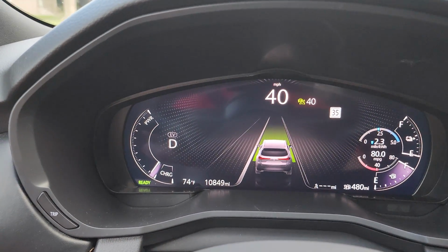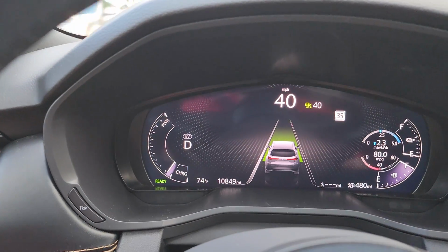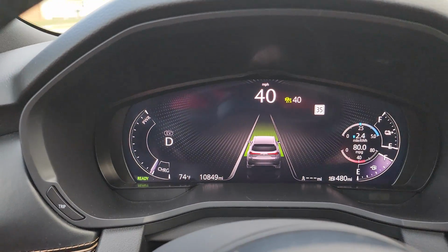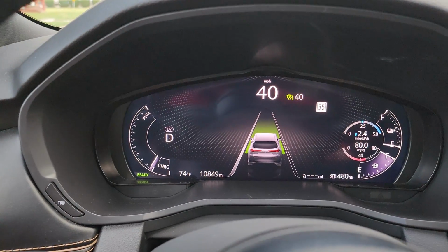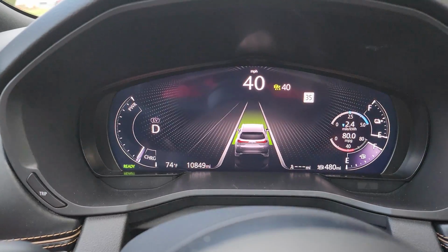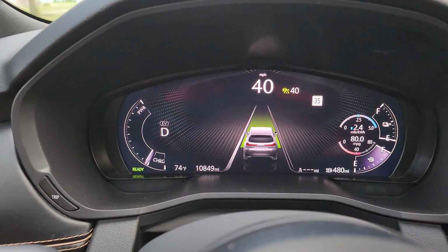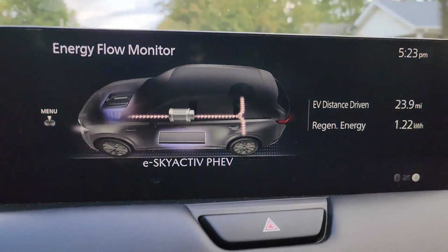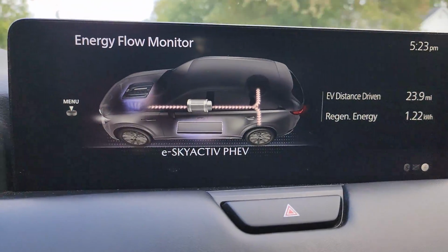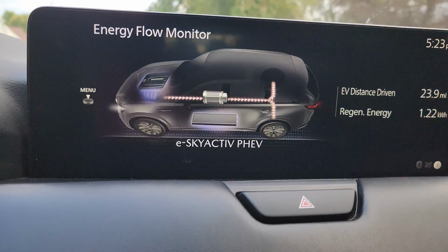So when we do brake, you do get regen in this, and it is set on the highest setting. I don't know if it'll regen enough to engage the electric drive system, but we will keep an eye out on that, and I'll let you know if it does. This is a pretty cool one too. You can have this up while you're driving, let you know where the power is coming from. So right now you see it's coming from the engine.